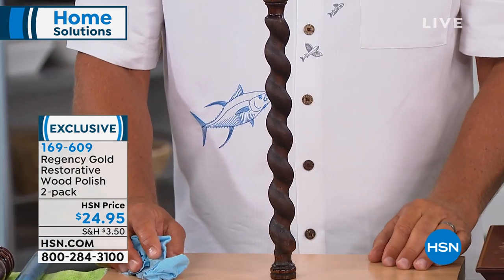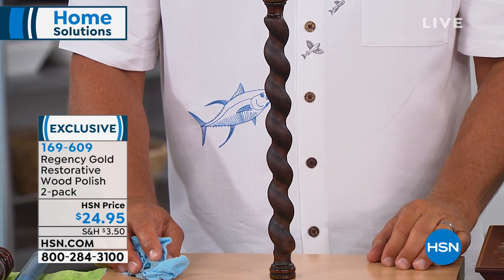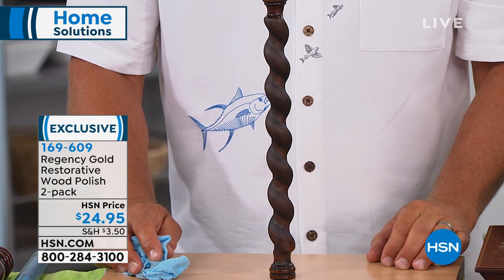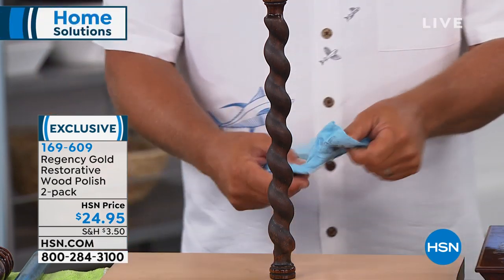Now, this is my favorite piece, okay? It's a piece of mahogany, and it's all that's left of an antique chair. We're going to do a live before and after for you. We just took a quick snapshot of this, and watch this.